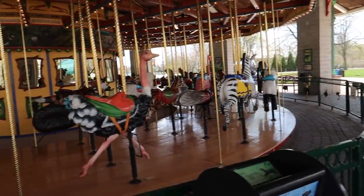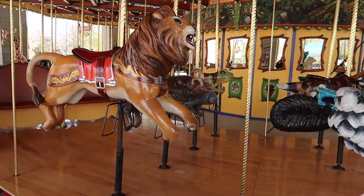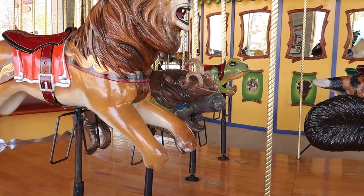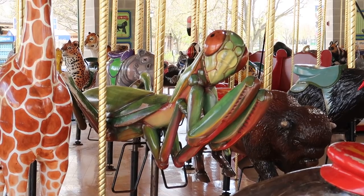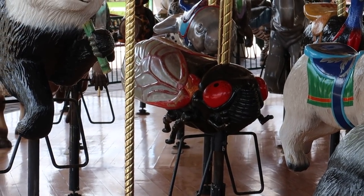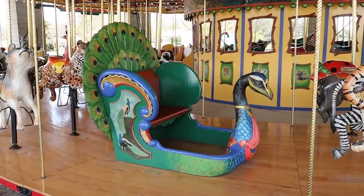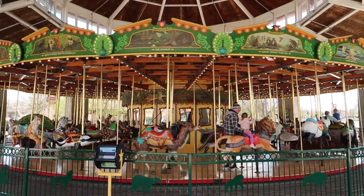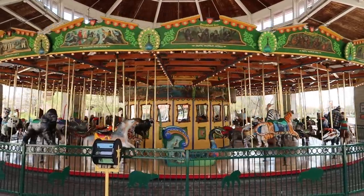Carousel here in the center of the zoo has some interesting animals on it. You can see some sort of warthog right there. And there's a terrifying baboon eating a banana. Oh, I think that's a giant mantis right there. You can ride on a giant housefly. That's pretty amazing. That peacock chariot's pretty cool. See all the different animals there marching in a circle.